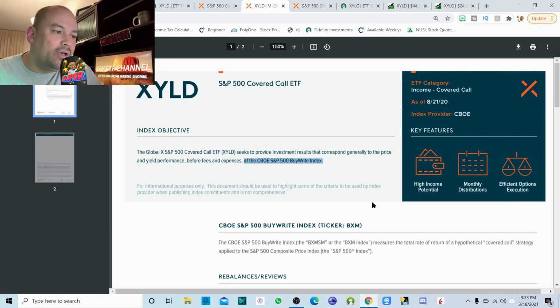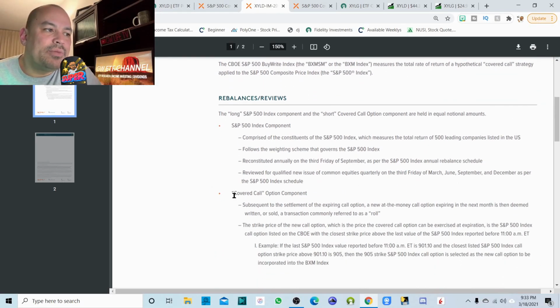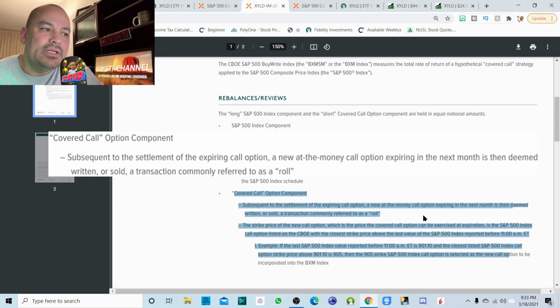But there's a little bit of a twist to this compared to the QYLD. The QYLD does the same thing, but they buy back the covered call the day before it expires. And we'll look down here and see what that twist is. So the covered call option component down here, I'll read this off to you: subsequent to the settlement of the expiring call option, a new at-the-money call option expiring in the next month is then deemed written or sold, a transaction commonly referred to as a roll. So the covered call options that they sell every month on the S&P 500 index, they don't let them expire. They buy them back and they sell the new one on that Friday of expiration. Okay, so every month they do that.